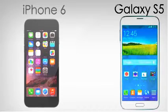Now, the Galaxy S5 has a Super AMOLED HD display, whereas on the iPhone 6, we have an IPS LCD display. Previously, the iPhone 6 was rumored to have a Sapphire screen, but that didn't happen, so suck on that. In terms of software, we have Android 4.4.2 KitKat on the Galaxy S5, which will soon be upgraded to 4.4.4, whereas on the iPhone 6, we have iOS 8.